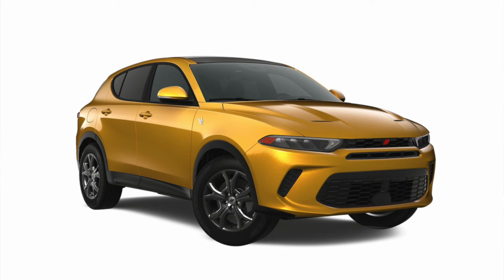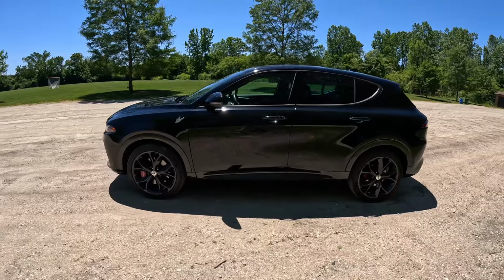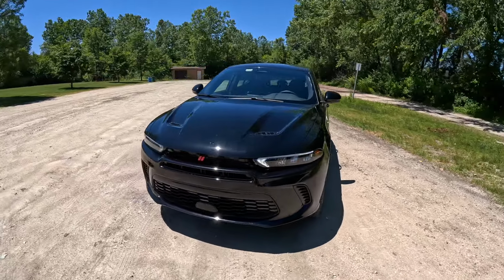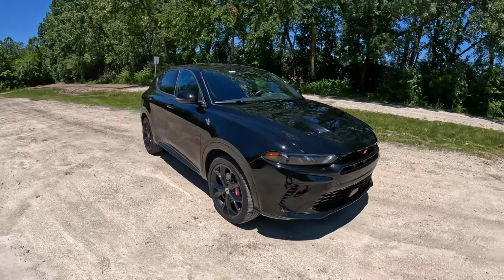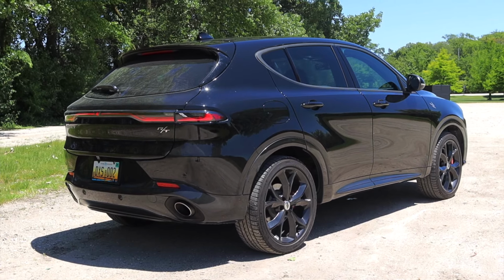There's a really cool gold color. There's an Inferno red color that I would highly recommend seeking out, that I think really accentuates the curves and shape of the Hornet, as well as just looks better overall. This black on black just sort of gets lost, and so you can't really see the nice details that Dodge has spent so much time crafting. So I would want to accentuate that as much as possible. But the looks is by far the coolest and best part of the Hornet.